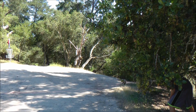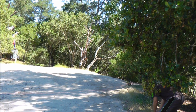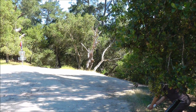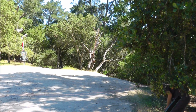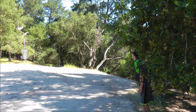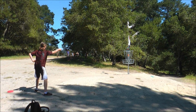And here we got Ricky going for his birdie. Looks like he's got about a 40-footer. Kind of dealing with this tree action right here, but hopefully it doesn't bother him too much. Nope, not quite yet. Beautiful putt. Nice birdie.